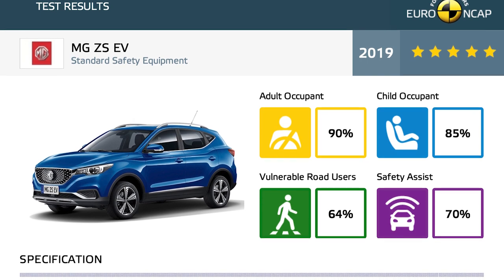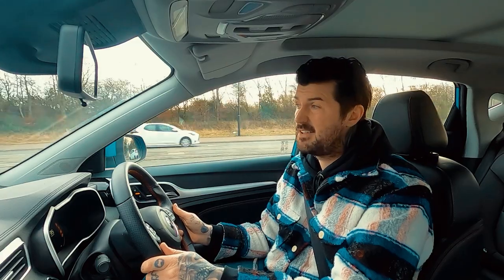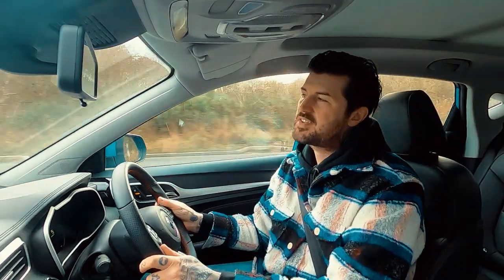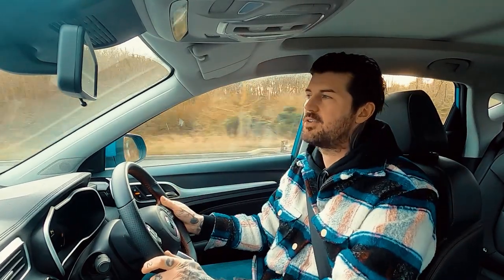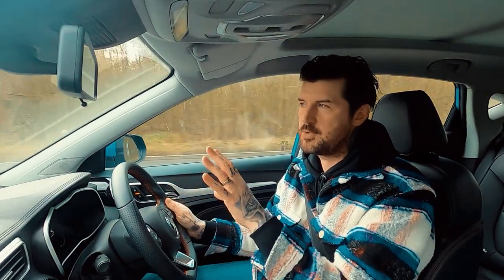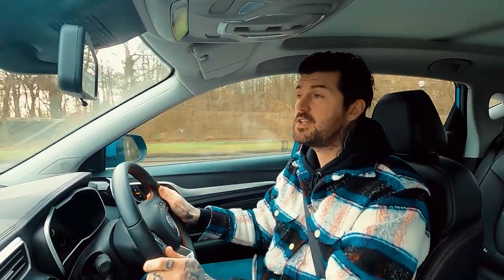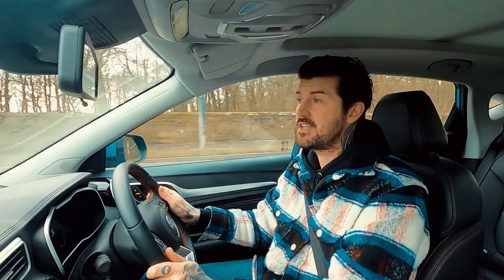5-star Euro NCAP rating. And so, what's the catch? Well, there isn't one, really. Now, there is no escaping that this never feels quite as solid or as interesting or as entertaining to drive as most of the other stuff in the class. The small to medium-ish crossover EV class, that is. But, again, you pay less for it, it never feels cheap in here, and MG is so confident in this product that it gives it a 7-year, 80,000-mile warranty.